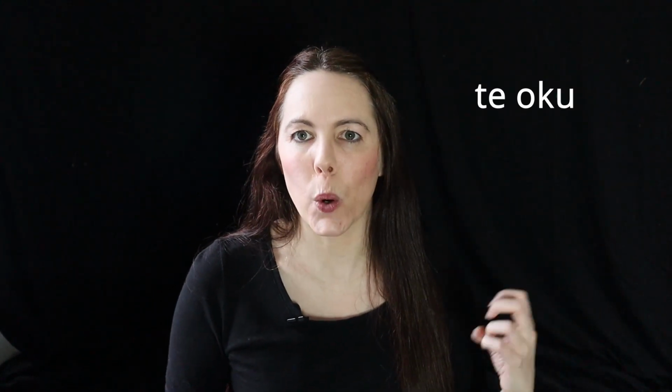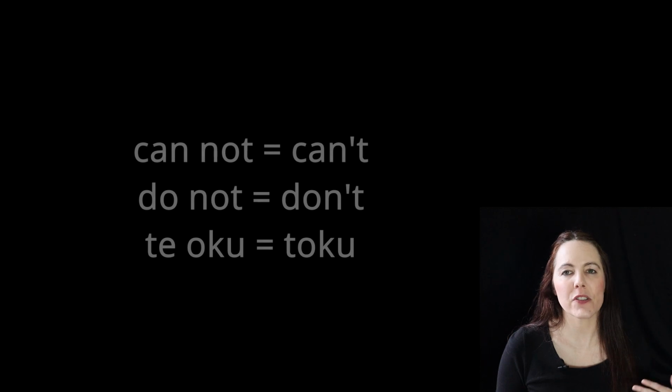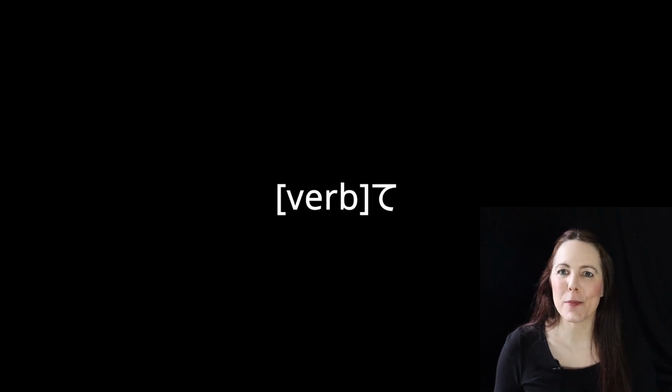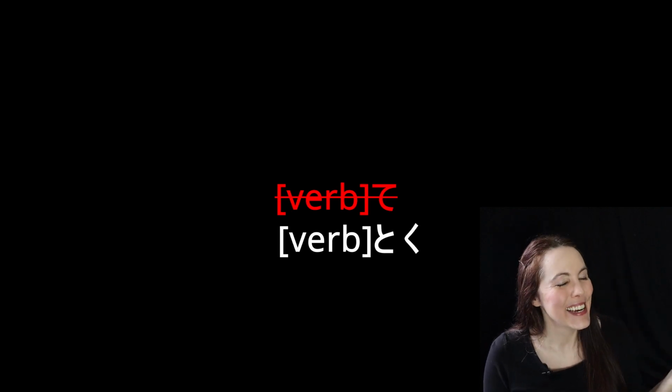Now here's the part where I burst your bubble and say that this is not how most Japanese people speak colloquially. I usually never see it as te oku, I usually see it shortened as toku. So it's just a contraction. It's like how we don't say "cannot" and "do not" in English, we say "can't" and "don't." It's just easier and faster to change te oku to toku. So don't let this trip you up too much. Just think of the te form of a verb, replace the te with to and add ku. And that's how you get this toku.